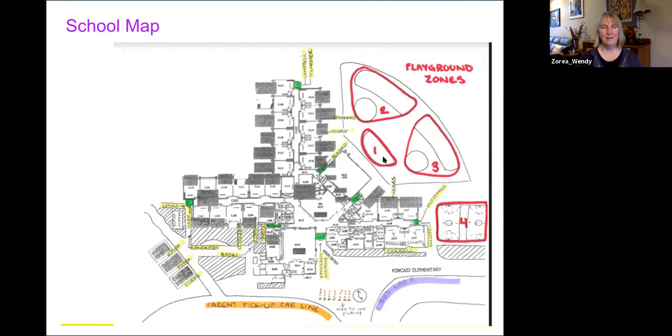Thanks to our PTA and our community for creating that playground several years ago. So that's going to be designated for our special needs students. Playground equipment has been divided in half. So one classroom would be in zone 2, another class would be in zone 3, and another classroom would be in zone 4, which is our basketball courts.